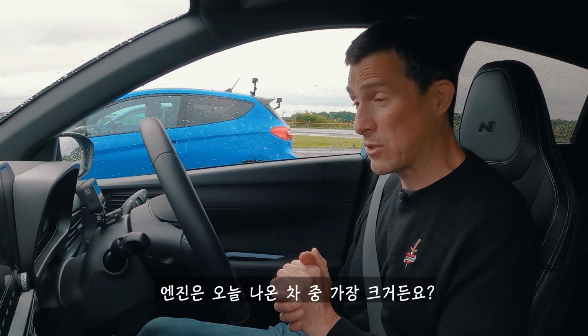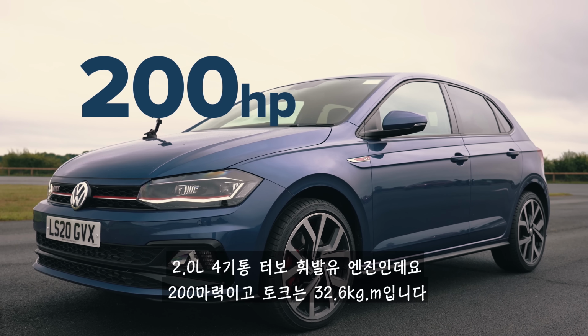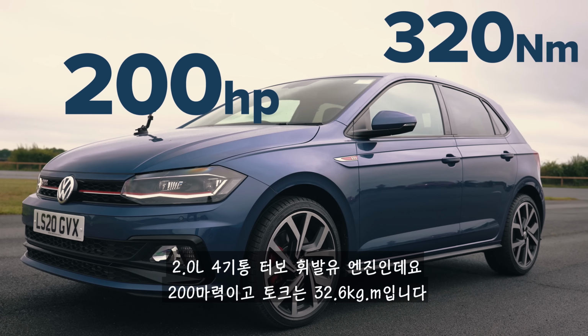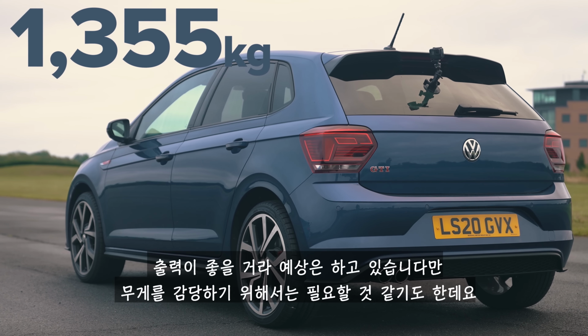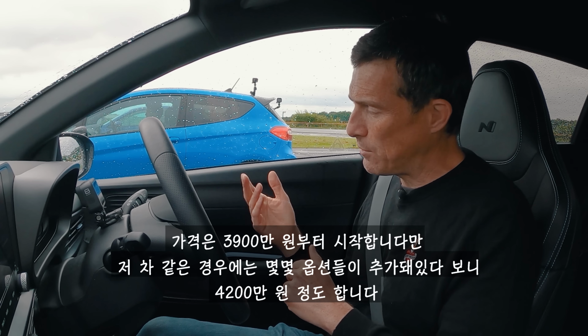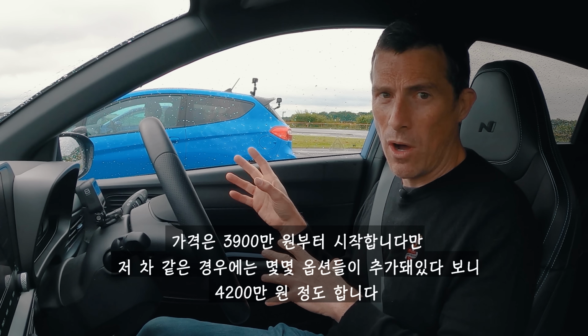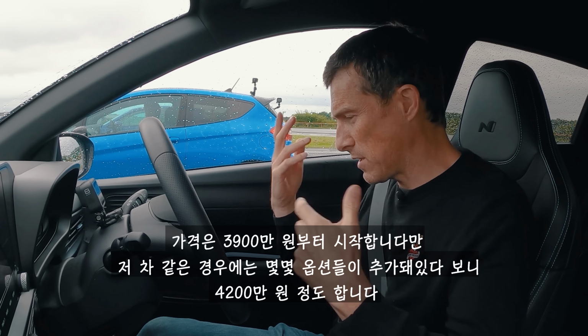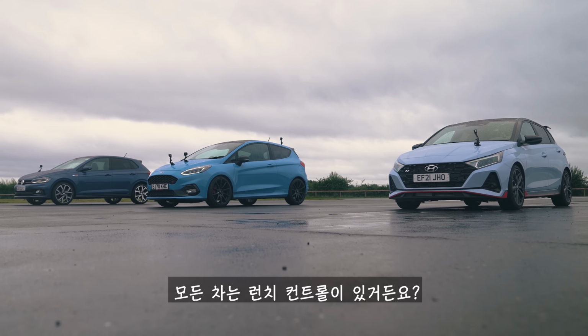As for the engine, it's the biggest one here. 2 litre turbocharged 4-cylinder petrol, puts out around 200 horsepower and has 320 newton meters of torque, so plenty of pulling power, but it's going to need it because of that added weight. As for the price, the Polo starts from just under £25,000. For the one with the plus upgrade, so you've got nicer bits of kit on it, it's around £26,000.